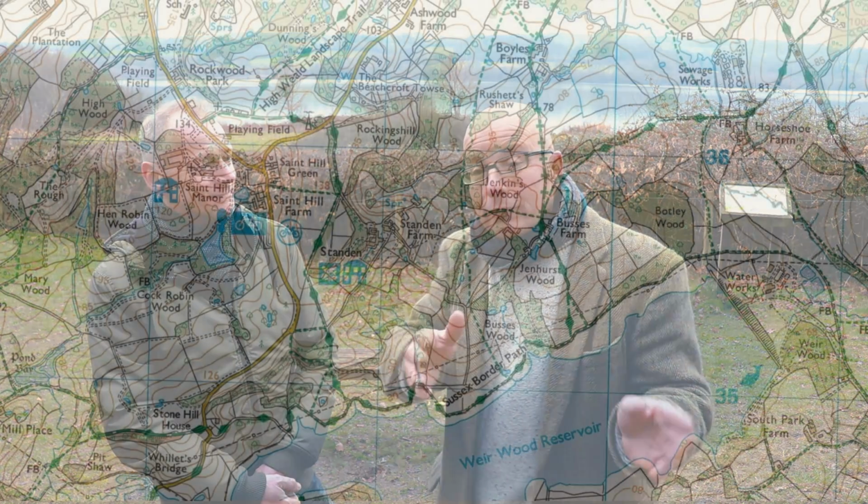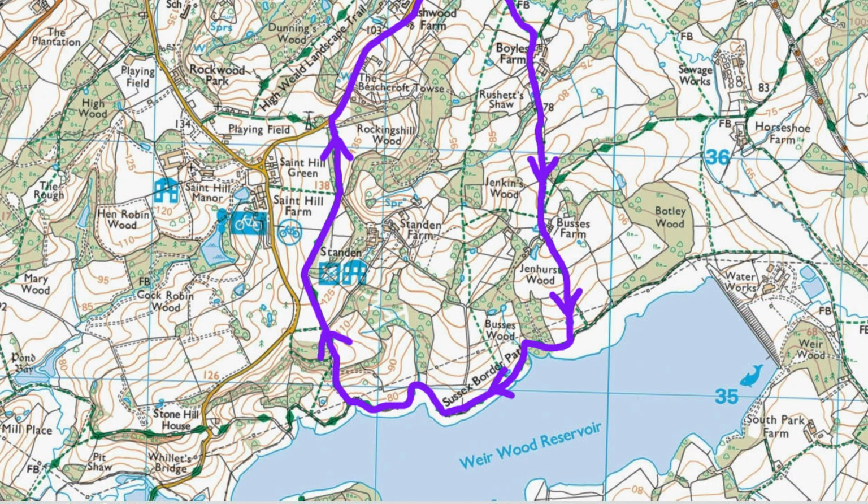And we're on the Sussex Border Path. I'm assuming that's the border path with Kent, although we're quite far from Kent at the moment because we've got West Sussex, and so I'm confused about that. We're here, yeah. Can't you see us? We're going to go that way.